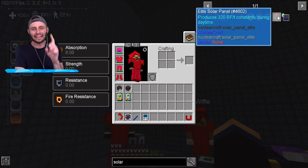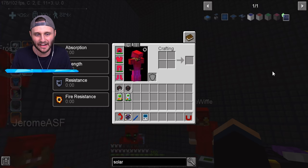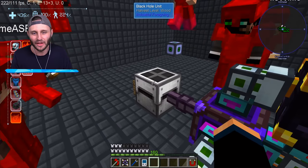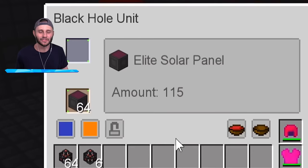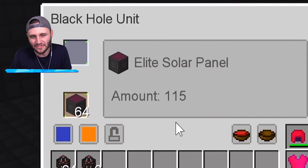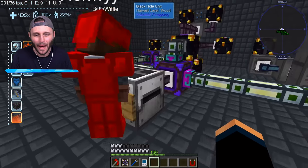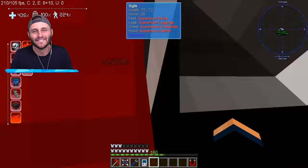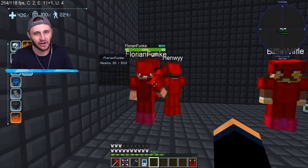One elite solar panel equals 320 RF a tick. Okay, is that good? Boys, that good? Look in the black hole unit. You see how we have 115 solar panels right here? Yes. How many do you have? 100. We have 51 in there, right? Right. Boys, for the next thing, we must go deeper.